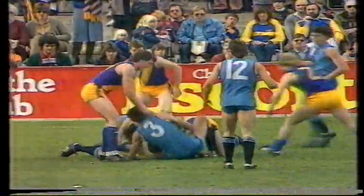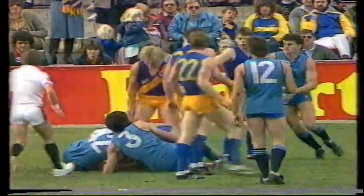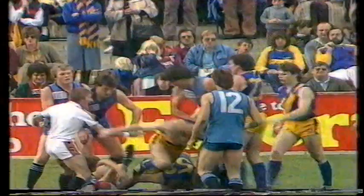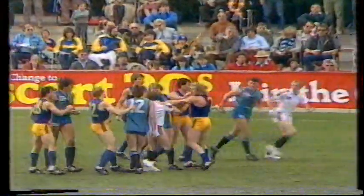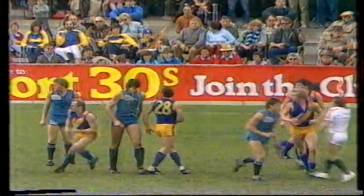Cunningham getting in front of Spiel, but it's Spiel's height. Umpire will be forced to bounce. And we have a wrestle on between a number of players. Frank Spiel got up a little excited there. I think he's going to win the free.